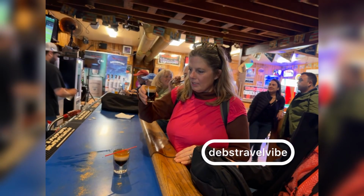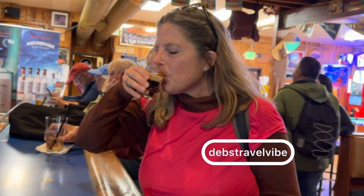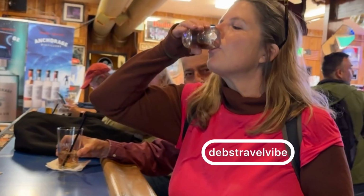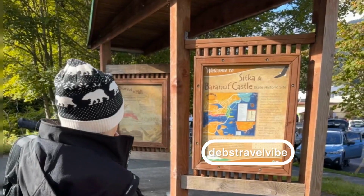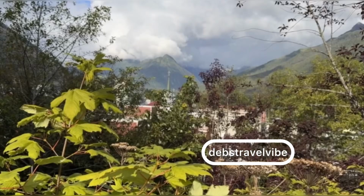Apparently, you're supposed to slam this shot. I'm not a slammer. I tried to slam it the best I could. But holy cow, did I really enjoy this shot. I loved it. After that, we trekked to Baranoff Castle because, of course, you need to hike up a little hill after you take a shot of whiskey.